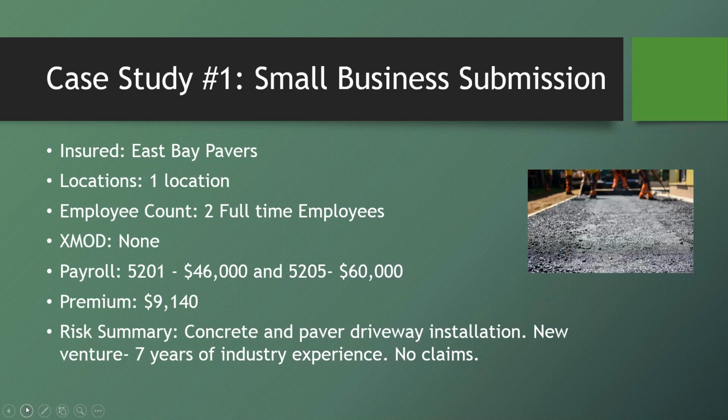So locations, we have one location. The only thing I want to mention here briefly is that you need to list all the locations that the employees go to work at full time. So in this case, with a contractor, they have one location for the business, and that is what would be listed. The employees actually will go to work on other job sites, but they're not permanently going to any one job site 24/7, for the whole year. So that's why there would only be the one location listed here.